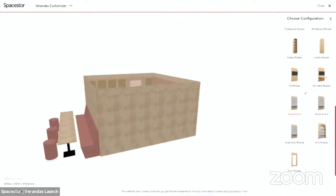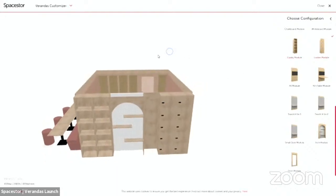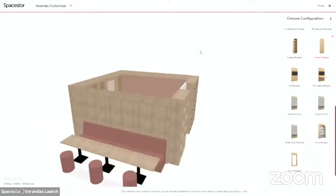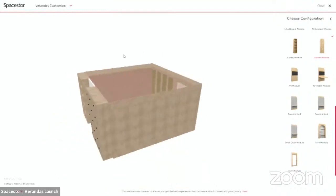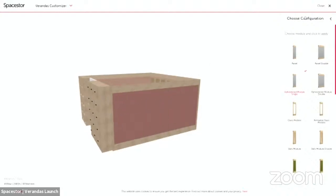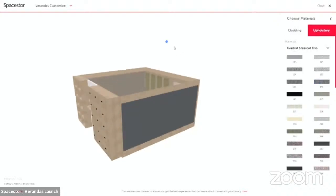Let's create a little alcove here, and either side of that, we'll add some cubbies and some lockers. So what you can see here is this single piece of furniture can actually double up, triple up, maybe even quadruple up into multiple uses. On this last side, we'll just have a little bit of fun here with the different upholstery options. And you can see we can add the upholstery panels, and then we can change the colors.